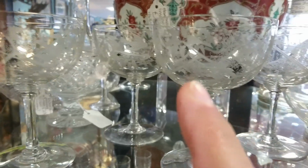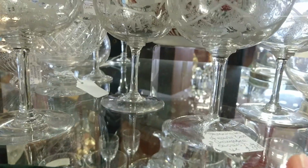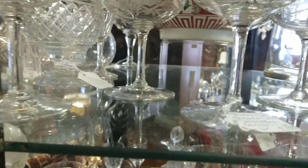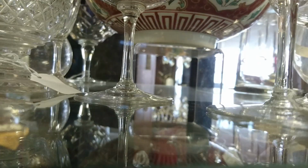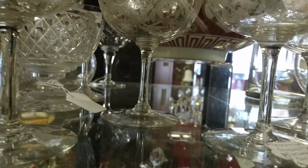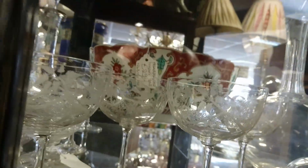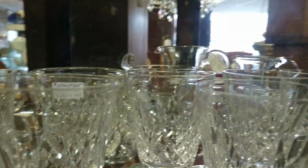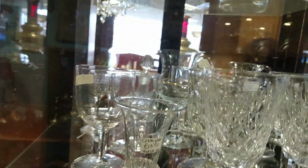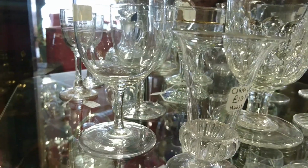These are nice. Victorian needle etched glasses, and you can see, look, remember I was pointing out how the foot is attached. Can you see? It's a separate foot that's been added, so that means the interwar ones were all made in one piece. Here you can see the foot has been added. What's down here? Nothing too exciting. This is nice. I'm not sure what period it is.